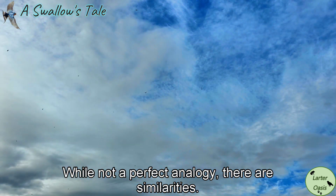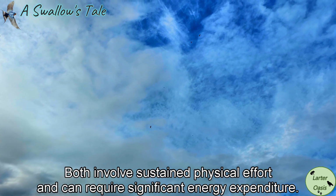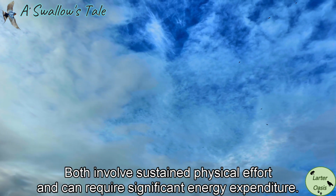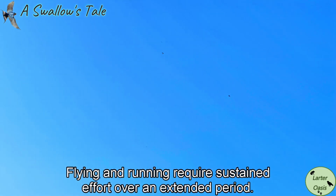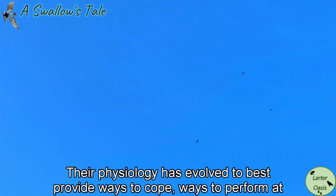While not a perfect analogy, there are similarities. Both involve sustained physical effort and can require significant energy expenditure. Flying and running require sustained effort over an extended period. Birds, like marathon runners, need to build up stamina and endurance for long flights. Their physiology has evolved to best provide ways to cope, ways to perform at such a high level.